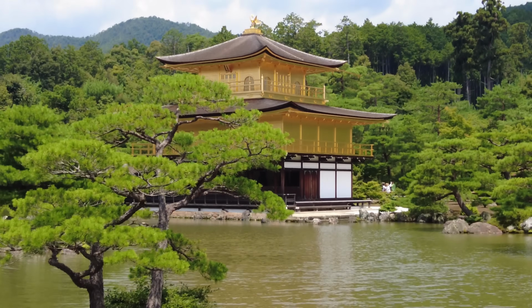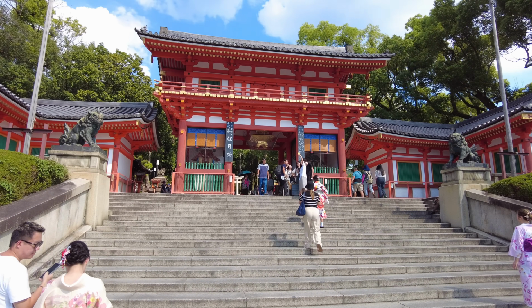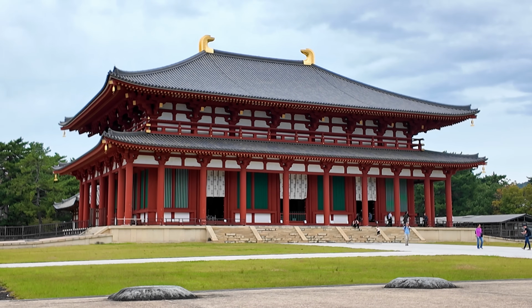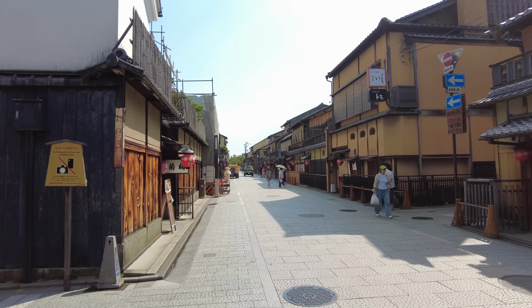Kyoto then became the heart of Japan for over 1,000 years. It developed its own unique culture, focusing on art, literature, and the imperial court. So while Nara is more tied to early Chinese influence and Buddhism, Kyoto is where you get that distinct Japanese cultural refinement.